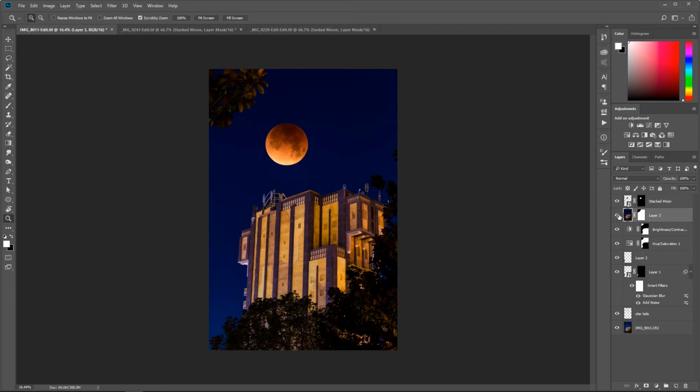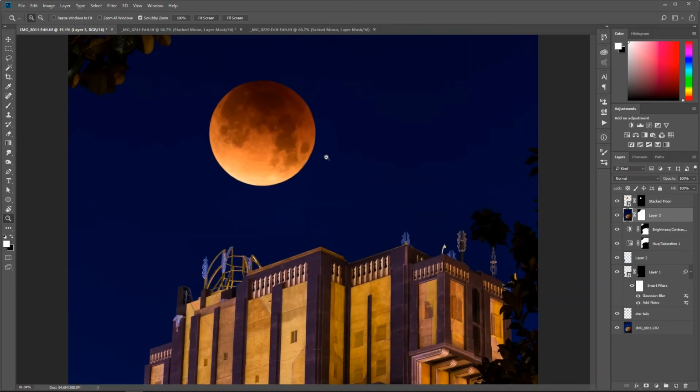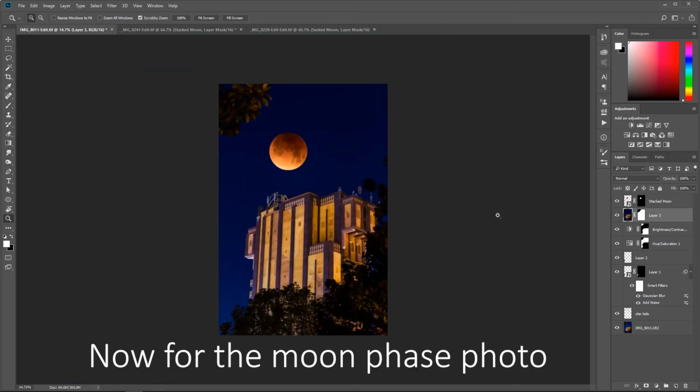Well, there you go. That's the finished photo there. I really like how it turns out. I think the moon looks big. It's a lot bigger than what it really was.